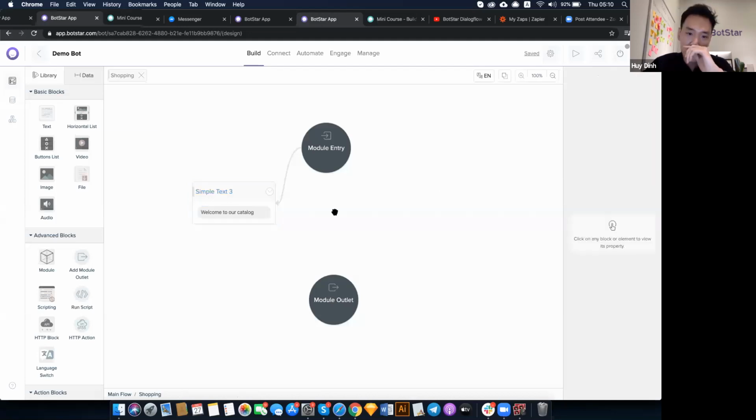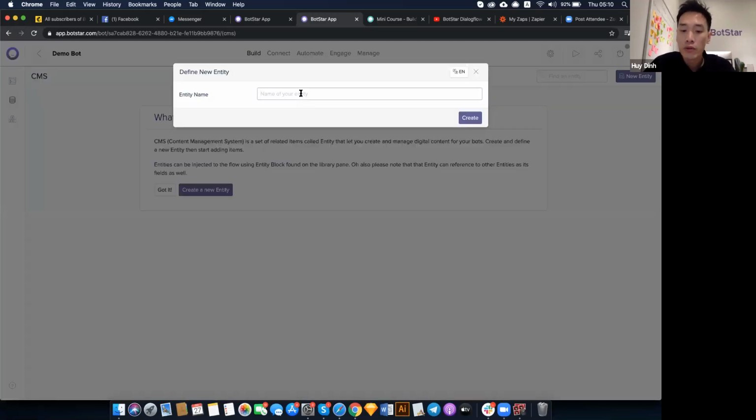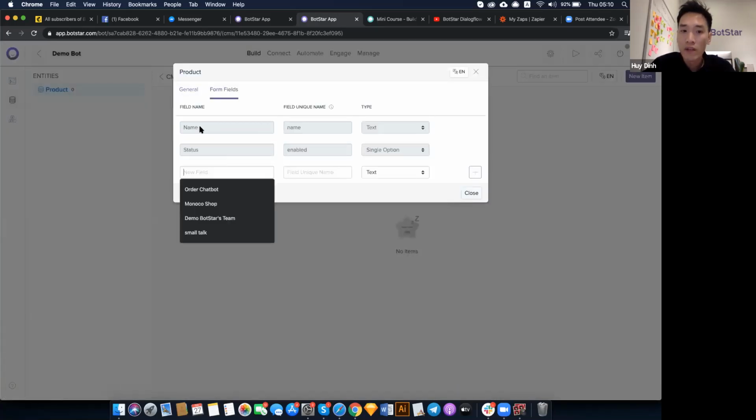All right, so at this point, I want to introduce you guys to a definition in BotStar, which is called CMS, which we use quite a lot. And then I'll come back to the editor right away. So I'll try to create an entity inside the CMS called product. And then I'll set up how the product looks. So we have the name, we have the status already. So I'll just put in probably a picture of the product.